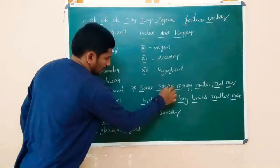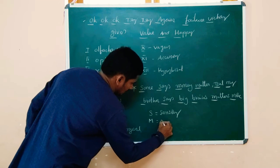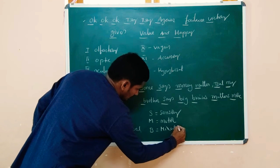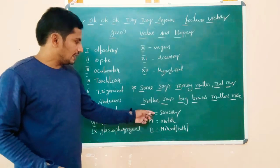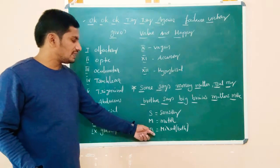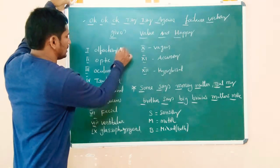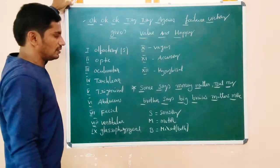sensory, and here M for motor. And B refers to both, meaning mixed. Got it? Here, S for sensory nerve and M for motor nerve. The B means both, that is, mixed. Now we follow this starting order. Here, S means this is a sensory nerve. Olfactory is the sensory nerve.